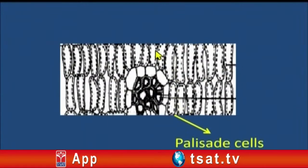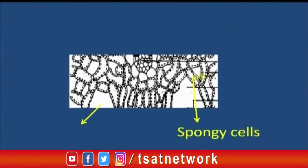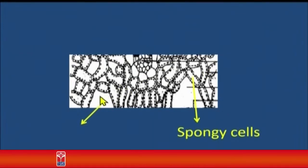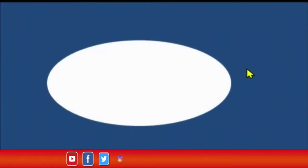The palisade cells present towards the upper side of the epidermis consist of the chlorophyll pigment. This is the Spongy Parenchyma. Over here a lot of intercellular spaces are there, and an air chamber is present. As the stomata are present, they help in the storage of air in the air chambers.